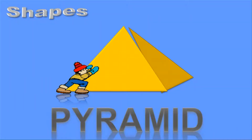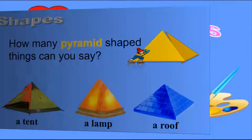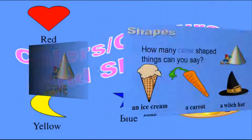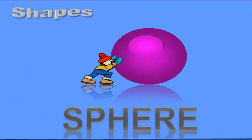Pyramid. A tent. A lamp. A roof. Cone. An ice cream cone. A carrot. A witch hat. Sphere.